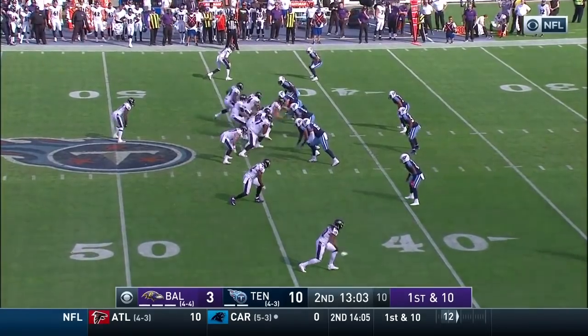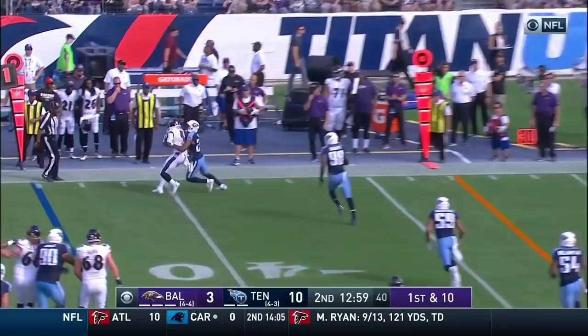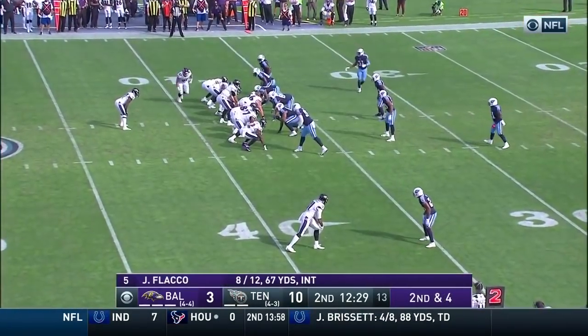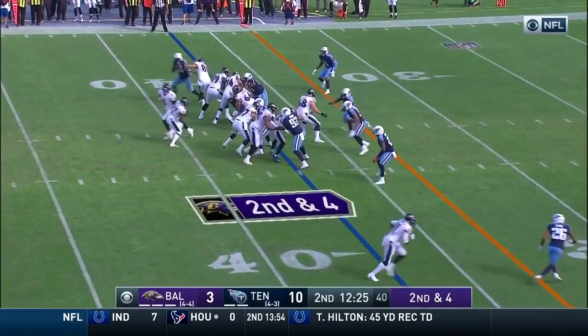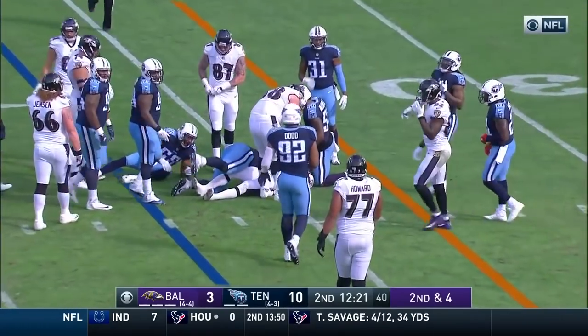4 in the secondary. Allen in the backfield. 1st and 10. Another leaping catch is made outside, this time by Perriman. Defensive coordinators aren't worried about him breaking containment and running with the football. 5 in the secondary, 2nd and 4, and Allen will submarine his way near the 34.